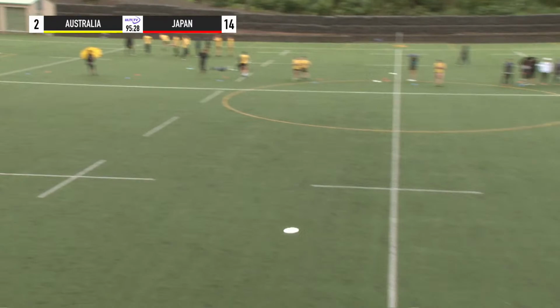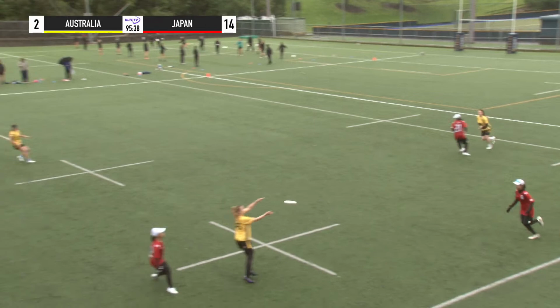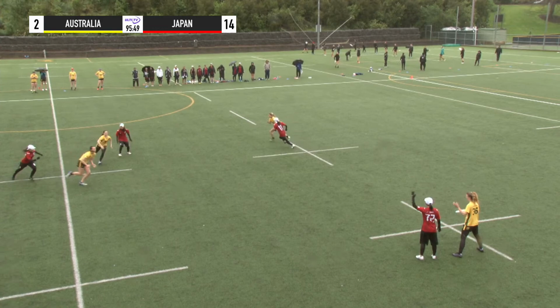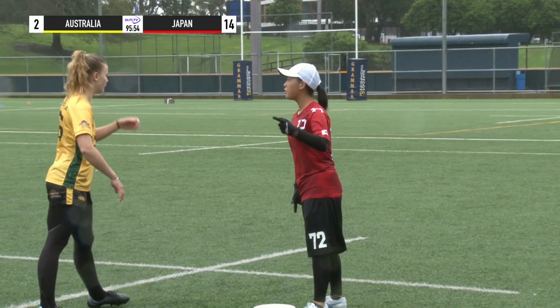Great pull there. Asprey finds Rosenthal, hoping to work off the sideline. There's a lot of pressure. Taking her time with the reset, not engaging early. And a stall out's been called. Uncontested. Possession goes to Japan.